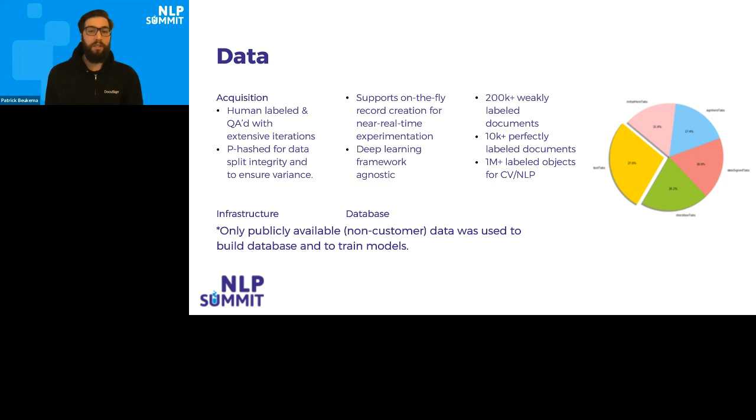Fortunately for us, we have a very talented data scientist on the team named Michael Palazzolo, and he came up with a way to mine the internet and build the foundation of the data that we needed, which we then took to the next level with human labeling to make it really high quality. So the data set was first acquired by mining the internet, and then the labels were annotated precisely and with extensive iteration with human-in-the-loop quality assurance.